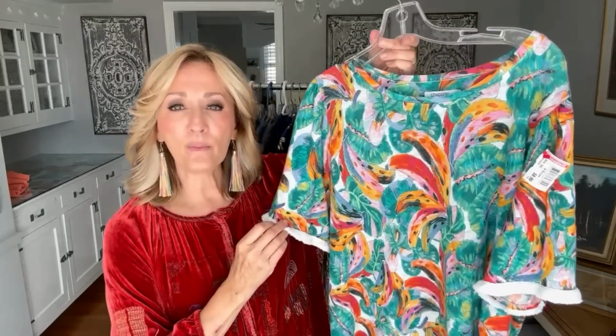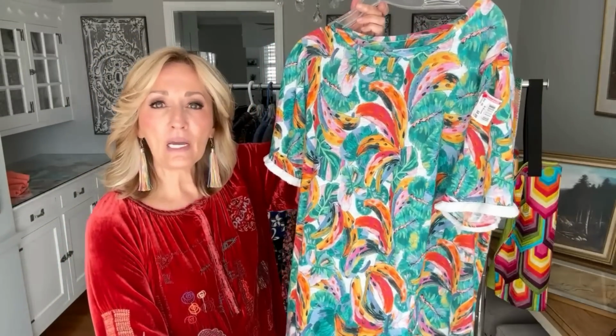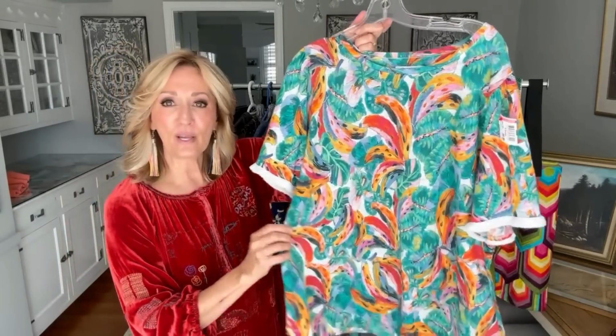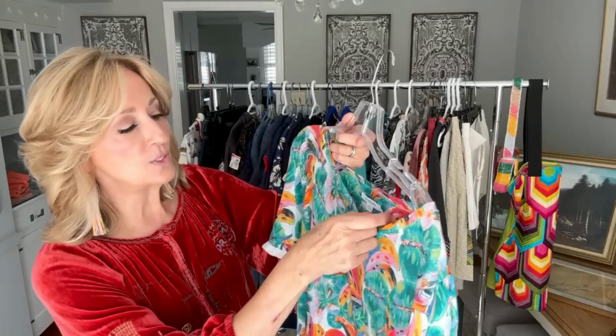This next top is Chico's. I do not pick up all of Chico's, but when I find an item that I think is just beautiful, or I know to be a good seller, whether it be a certain blouse, certain pair of pants, I go ahead and pick it up if it's in great condition. This one I paid $9 at Goodwill. I did have 15% off on this one because it was Senior Citizen Day. Chico's 3. I believe a 3 is a 16.